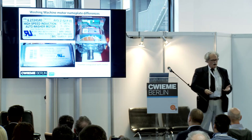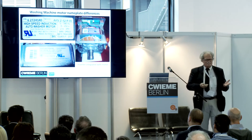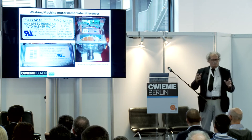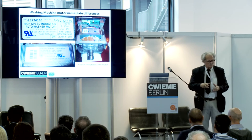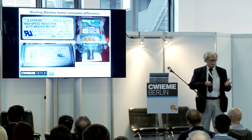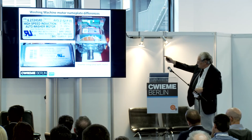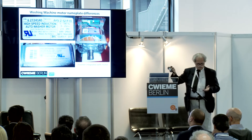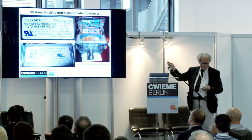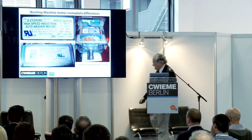Well, how do you deal with the information on a nameplate when it's not powered off the line? How do you deal with it when it's powered off a box of electronics? And sometimes the electronics is attached to the motor, integral in the motor, and other times it isn't, it's separate. So that's a nameplate issue. And here's a few. There's a washing machine that says high speed induction auto washer. It's not an automobile washer, I don't know why auto is there, that's a clothes washer. And what does this other one say? I can't even read it.